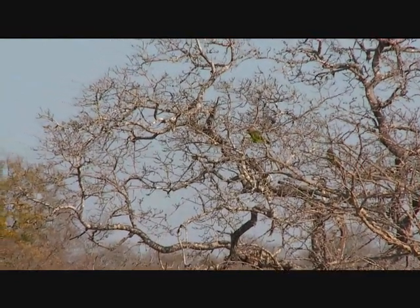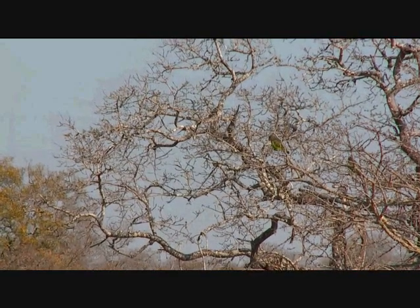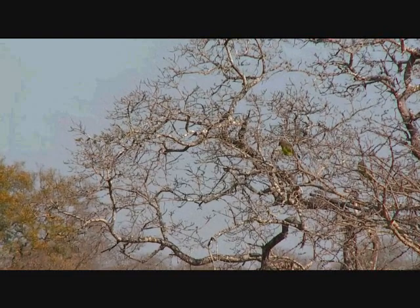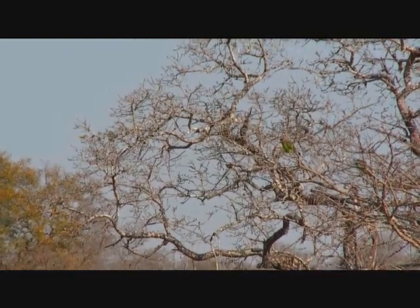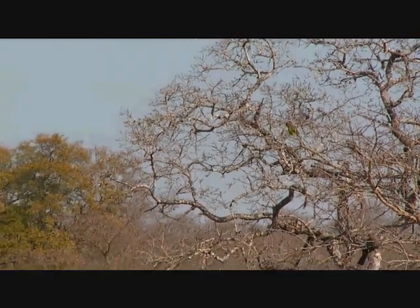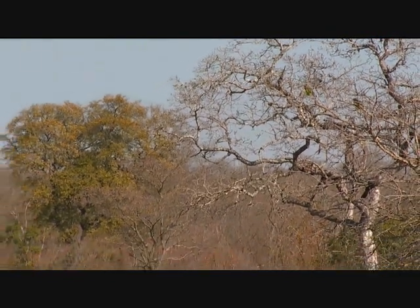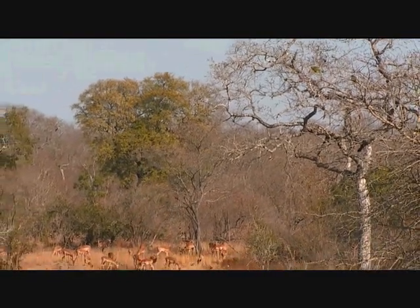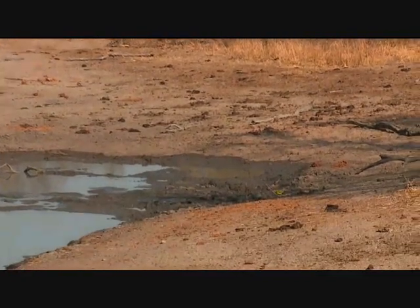Some of the better grasses that we have over here are actually... Oh, there we go. Brown-headed parrot. Another one of my favorite birds out here. We only get the brown-headed parrot here. As you go further north, you also get the Meyer's parrot, and then you start getting some lovebirds as well. But right here, we just get the brown-headed parrot, and a very cute parrot at that, I must be honest.